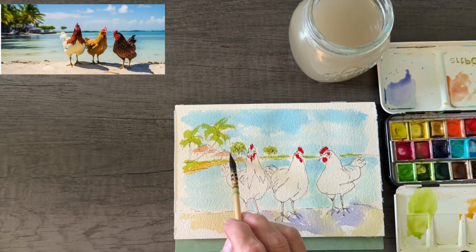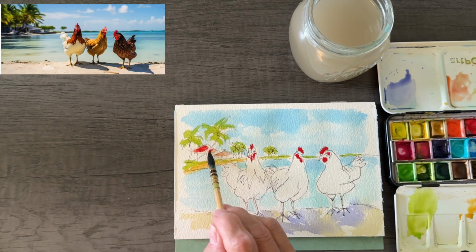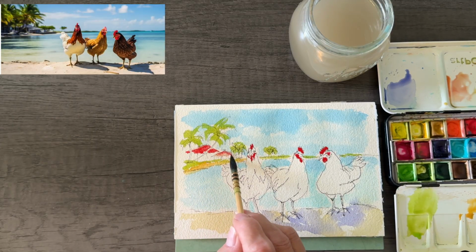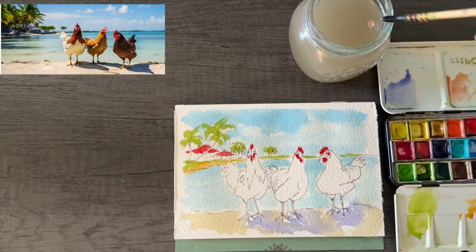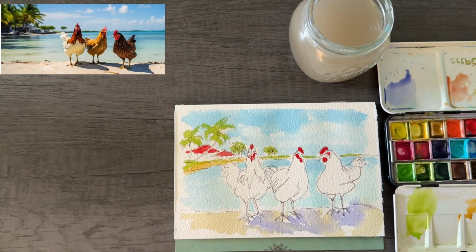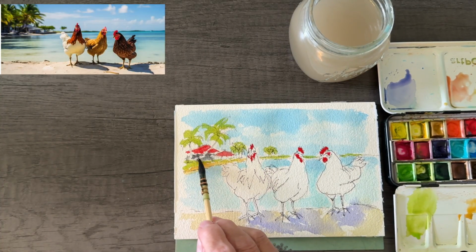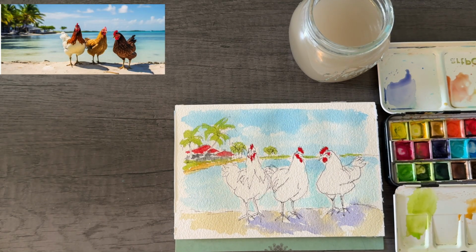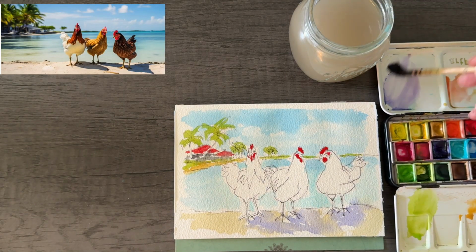I'm going to make these roofs red even though they're on the gray. I think they're grayish with a little bit of blue, but I'm going to make them pop and carry that red elsewhere. And this little Payne's gray just to fill in the rest of those buildings in the background there.